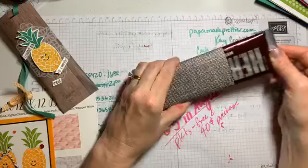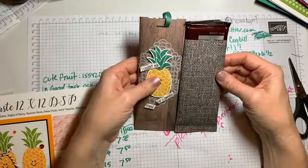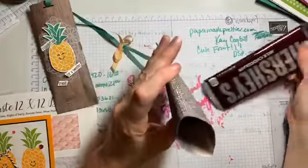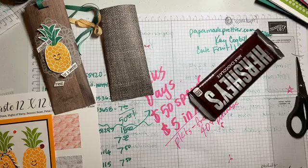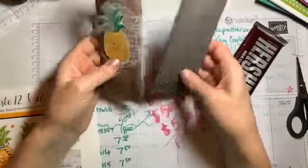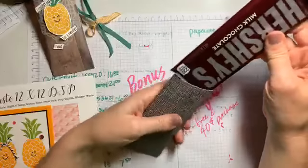All right, and I think I did it shorter this time, which is interesting. I was going to cut another piece and show you, but you know what? I'm not, because I don't even have a cutter here. It's cool. I think that you could make it shorter or longer depending on which way you orient your paper. So this one's going to be a little bit shorter, which is fine.